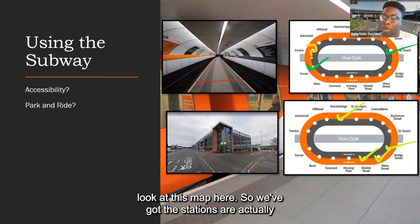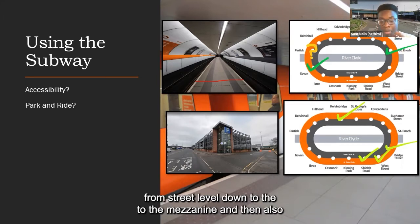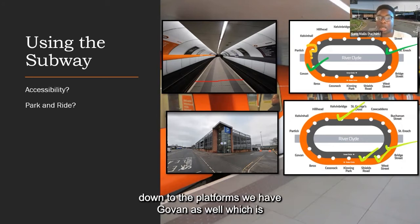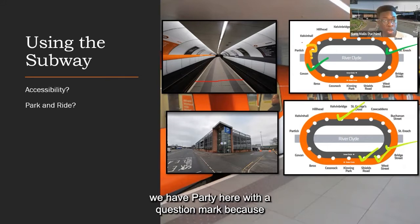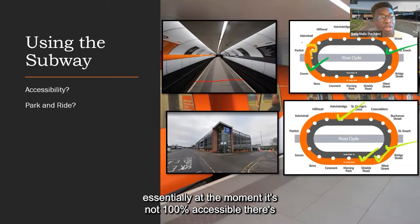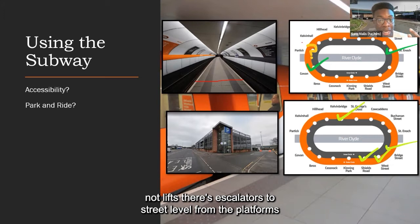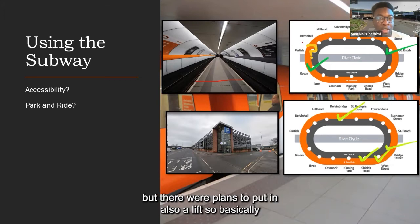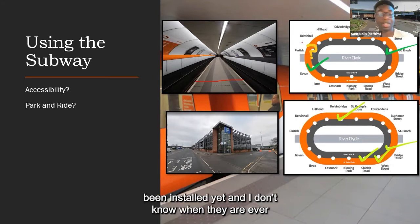If you look at this map here, we've got the stations that are actually fully accessible. So we've got St. Enoch, which has lifts from street level down to the mezzanine, and then also down to the platforms. We have Kelvin Hall as well, which is basically the same, straight down to the platforms. But then we have Partick here with a question mark, because essentially at the moment, it's not 100% accessible. There are escalators to street level from the platforms, but there were plans to put in also a lift. So there's space for a lift at Partick Station, but these have not been installed yet. And I don't know when they are ever going to be installed.